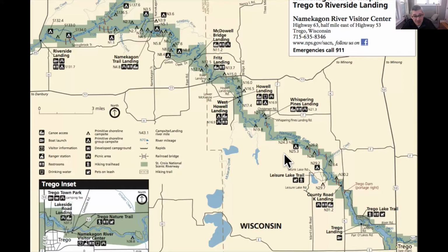If you don't like using pit toilets during the day or whenever you're at a landing, all these landings have vault toilets. So they're not flush toilets, but they're more developed with concrete walls and all that sort of stuff. On any of these landings, Howell, Whispering Pines, they all have vaulted pit toilets.